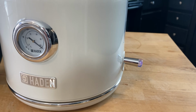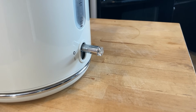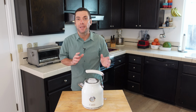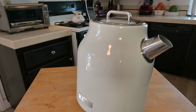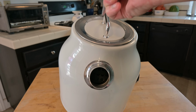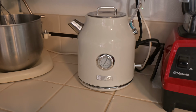First and foremost, it won't burn down the house if you leave it running because it automatically shuts off. Other electric kettles, of course, do that, but again, this one is a little bit unique, and let's start with its design. I just love the design of this thing. I've never really seen a kettle like it. I think it's so cool.